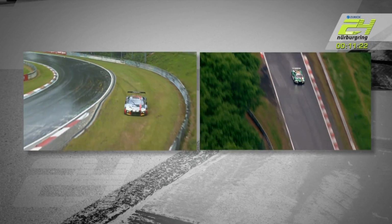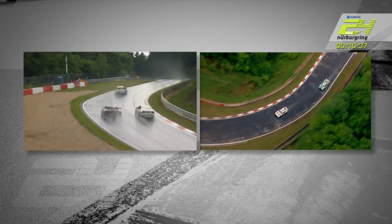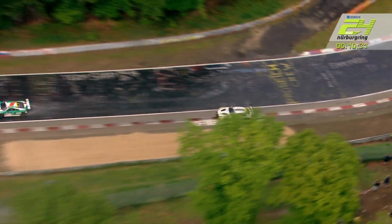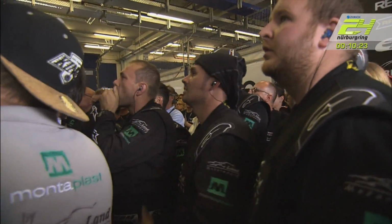Off. Oh, Rast's off! Rast's off! And that is at the Tiergarten. Is it? No, it's Brünnchen, excuse me. Now going the way of Van der Linde. Off. BMW's off. Katzberg is off at Brünnchen. Same spot of the circuit. The leader had a problem, so Rast is only 3 corners further on, and the race is coming back to land. Unbelievable. Hang on a second.